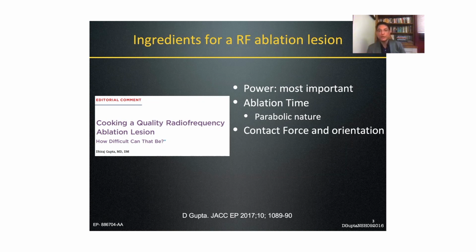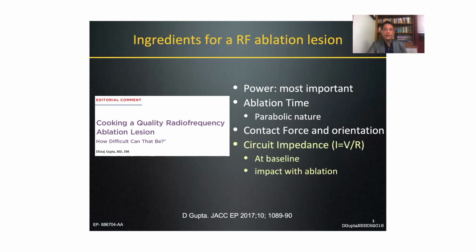Now, all of these three are modifiable factors, and the more you increase either or all of them, the more electrical current flows through the tissue, and the more heating results, and obviously the heating-induced necrosis and lesion formation. Now, what is very important is the underlying impedance of the circuit.